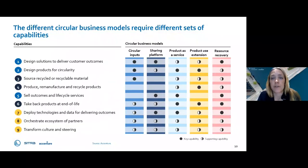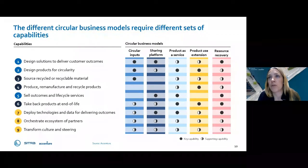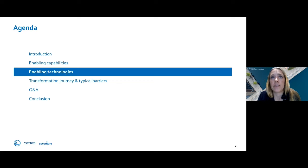What we try to do is a first mapping on how these capabilities map to the different circular business models, because some are more relevant for some of the business models than others. So I think this is also a recommendation for those of you who now are looking to approach or have already started approaching. Really consider what capabilities are material for the business model that you are driving, and start with prioritizing what capabilities to really build and accelerate. So that's from a capability perspective, and now let's proceed with also looking at technology.